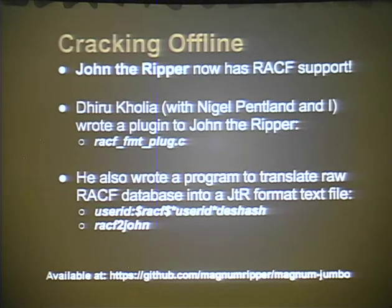RACF uses DES? Oh, no one knows that, because IBM publishes it in one little line saying that it uses a one-way DES hash. It uses DES to hash your user ID with your password. So it's not too hard to reverse engineer that.